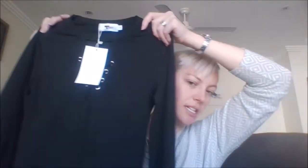But I'm actually going to wear this tonight, so I wanted to get it out and get it sorted because I'm wearing it with a pair of pleather or leather look leggings from Cotton On a little while ago. So I'm going to wear the black with the leggings, which are like an olive green almost.